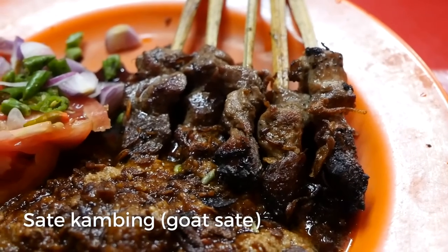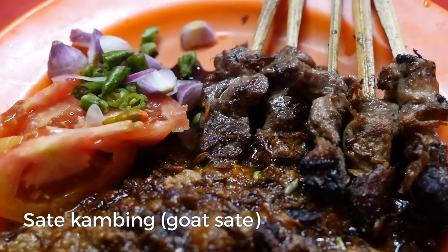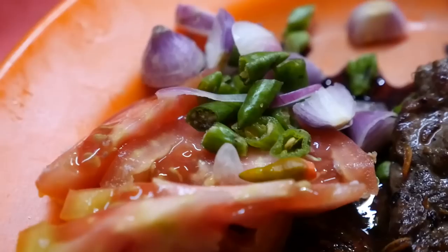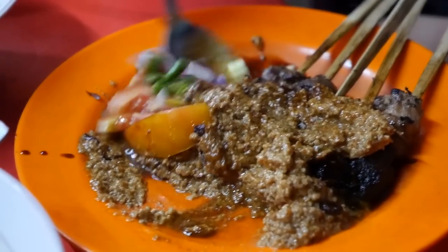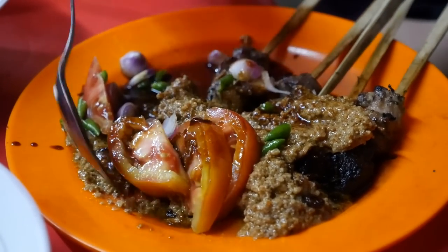We're gonna take a break from the goat soup real fast to dig into some satay. And this is also mutton satay. This is peanut sauce and sweet soy sauce. And you hit it with some onions and tomatoes and some chilies. Look at that amount of peanut sauce. Oh, so you mix up the whole thing with the peanut sauce and the vegetables, those chilies, those shallots in there. You just eat it like that. And tomatoes. Eat the whole thing with one?